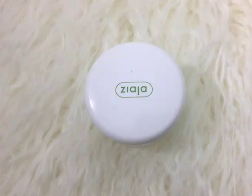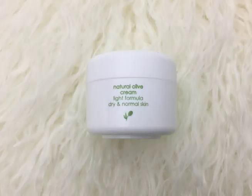The next product, it was this Natural Olive Cream Light Formula for Dry and Normal Skin. And the funny thing about this product is the name of the product is actually hidden at the top, and I don't know how to pronounce it. It is Ziaja, and I will also link this below just so you can find it if you want to. I liked this cream. I think it's a good cream. It is definitely a light olive oil cream.